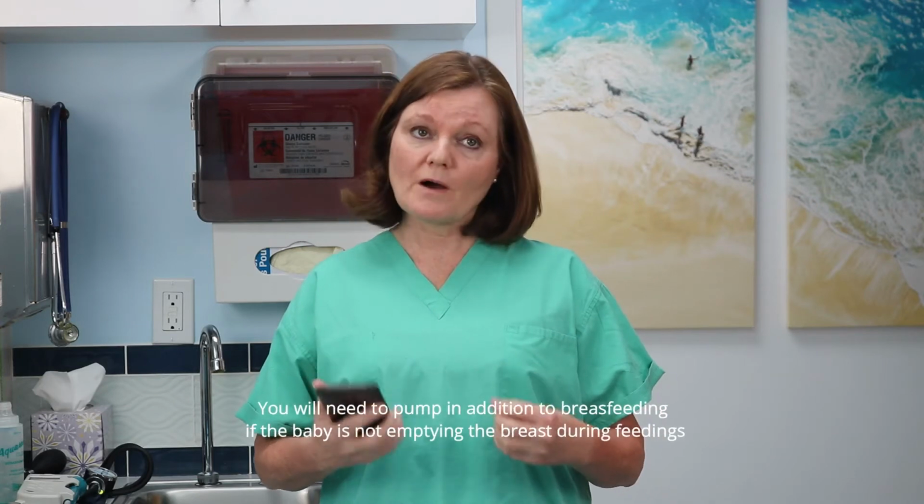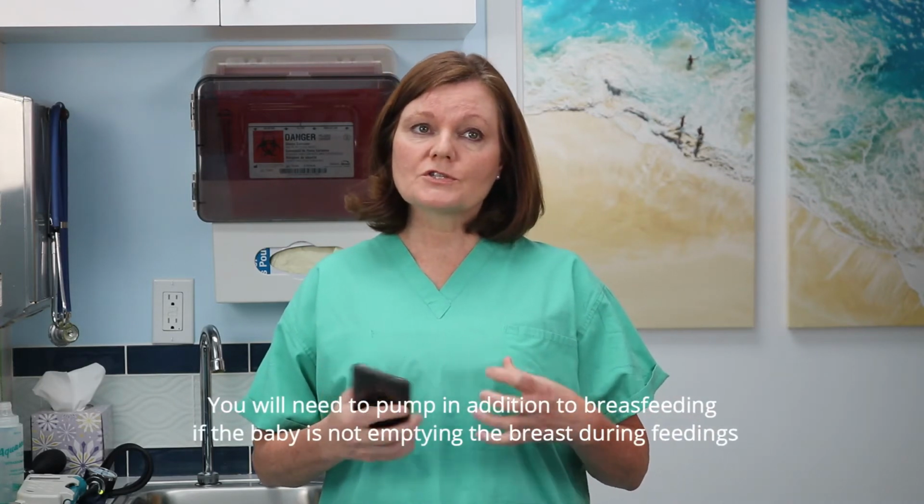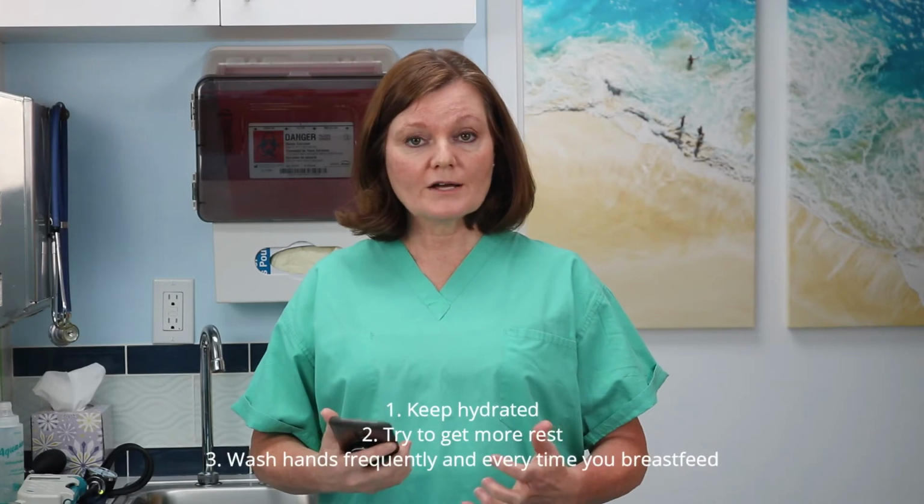So you're going to massage towards the breast and encourage the baby to empty that breast completely. If you feel like the baby's not completely emptying your breast, then you're going to have to also pump as well. The important part of this is that you're trying to actively empty that breast. And then the other things that you can do is keep hydrated, try to get rest, continue to do the good hand washing. If you're using a breast pump, wash everything very thoroughly.